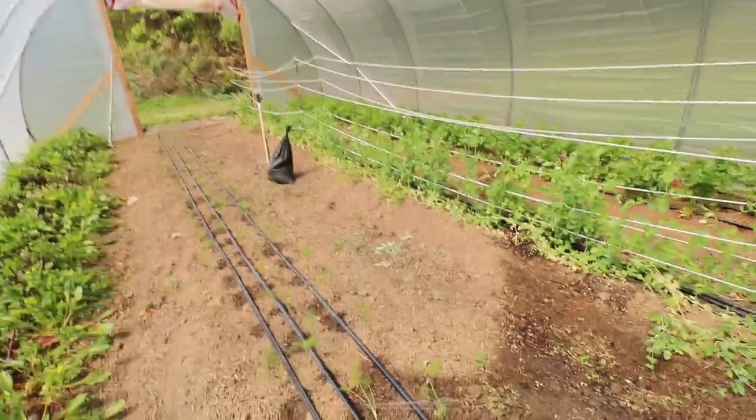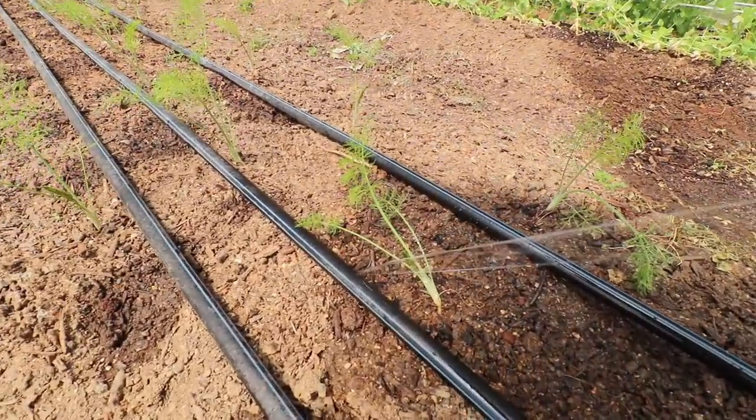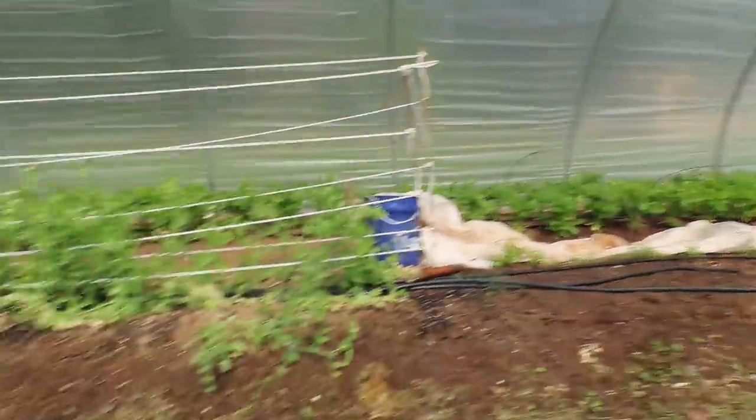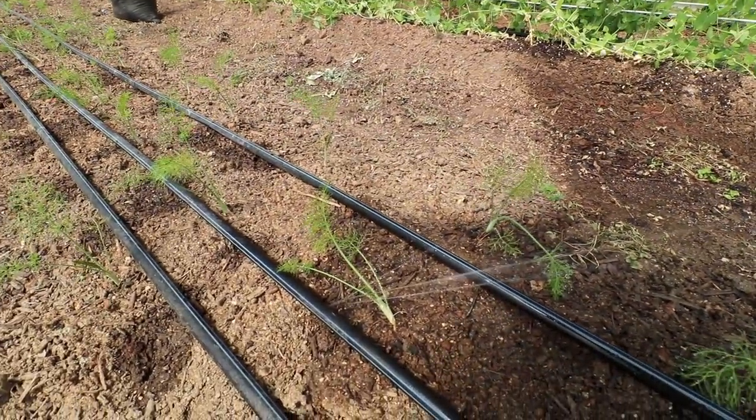So I got this cool new method of irrigating now with the drip tape, and just to do dripping overhead. It's pretty cool. It's busted drip tape. Water in the celery and the fennel at the same time.